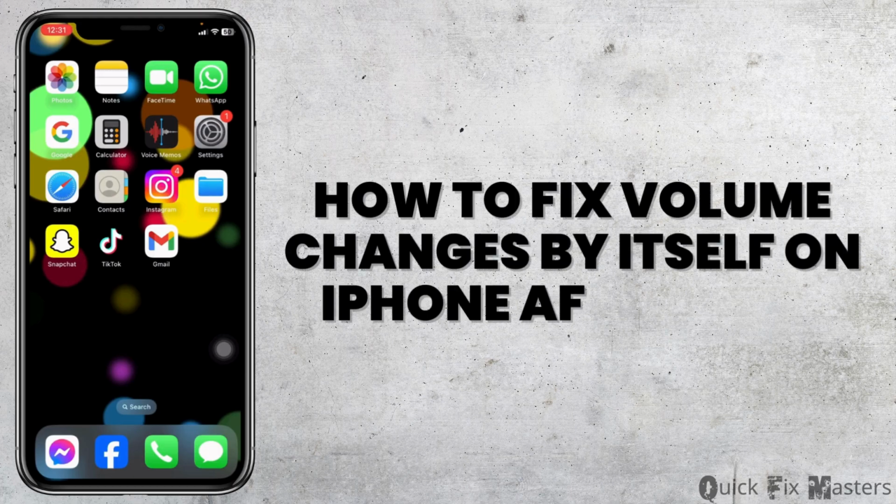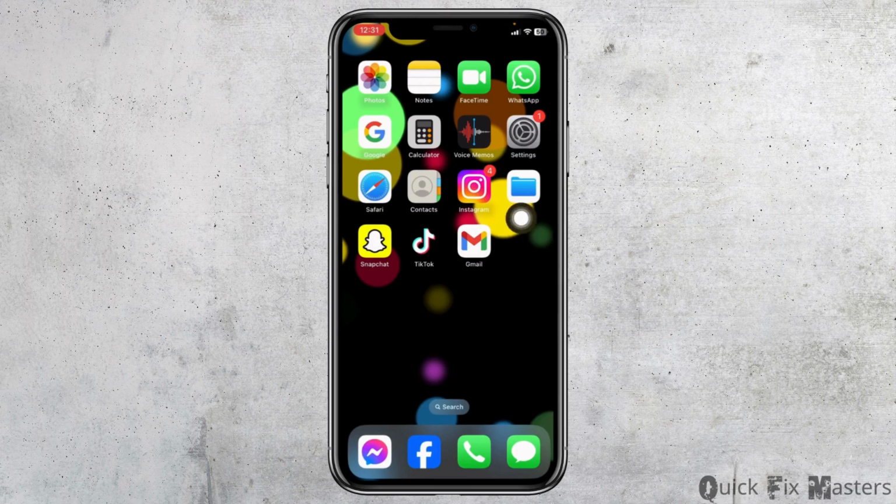How to fix volume changes by itself on iPhone after iOS 17 update. Let's get started. Open your settings.